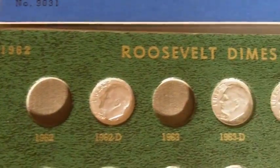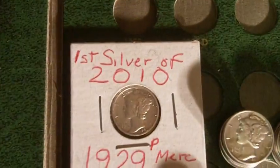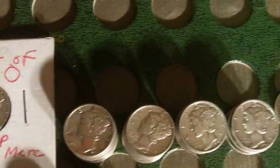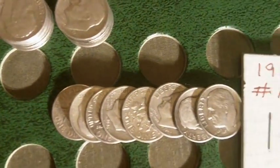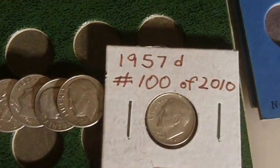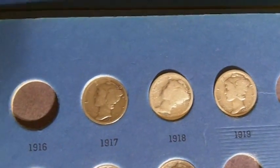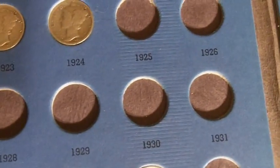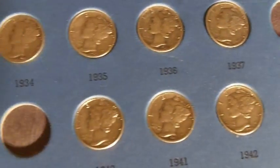Maybe I can fill a few more slots if I dig in my older change from the last couple of years. There's my first silver 2010. I've got looks like 46 Mercury dimes left, and looks like 28 or 29 Roosevelt dimes. Plus, I was able to put some of these in one coin per year book, which doesn't include the D's, the S's, etc.